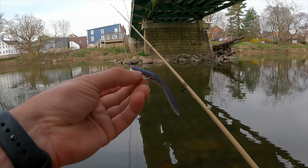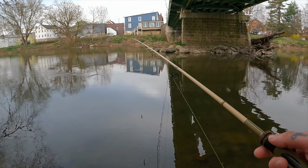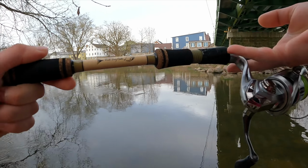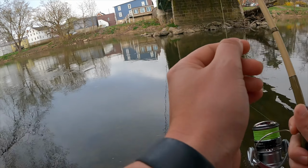It's a black Aurora. Got it on a 1/8 ounce North Branch tackle sled rig. Fishing it on a Bull Bay Rods Banshee. It's 6'8", extra fast action.